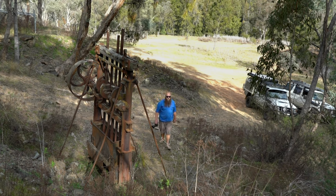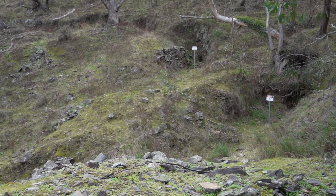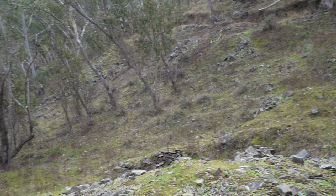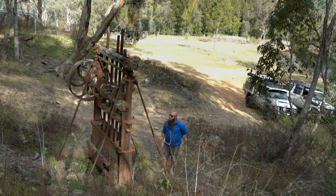Bit of a hidden little secret. It's not even hidden, but most people just drive straight past this old battery stamper, surrounded by old mine workings on this hillside, only 100 metres away from Turon Crossing Campground. Nice little piece of history just sitting here.